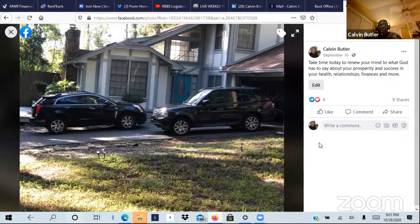All right. But yeah, this Range Rover right here is a 2010, 45,600 and some odd miles on it, clean. Like I said, I paid $3,999 for it. This one right here, I paid $5,200. No, it was $4,800. After tax, tag, and title and stuff, it came up to about $5,200, $5,300. But yeah, that's what I paid for that.